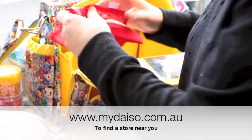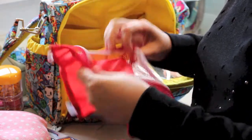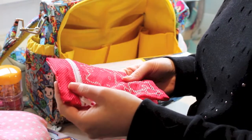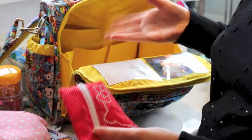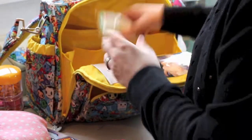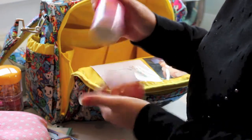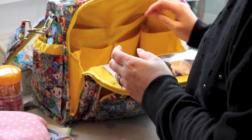And what have we got here? Yep, another mesh bag. This is also from Daiso. Like I said, really good for if you've got wet clothes. I've designated the bigger one as a wet bag for Luca in case he needs a change of clothes. I haven't got a change of clothes in there, but I could probably fit one of his t-shirts or a pair of undies or whatever. And I've got more tissues. The other part is just baby sunscreen, and that fits in this pocket here. And I've also got some feminine products in there.